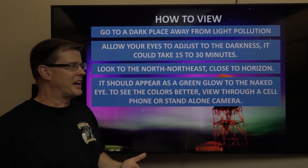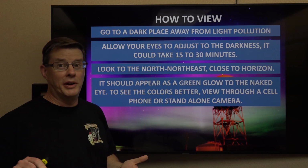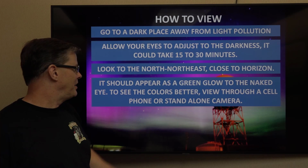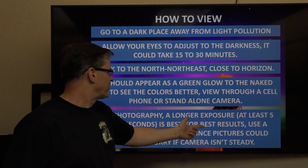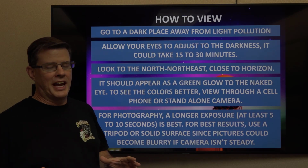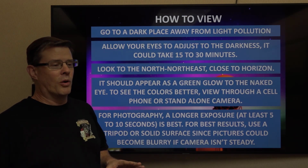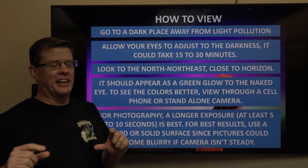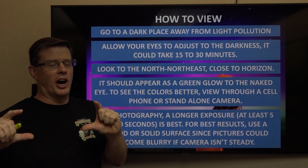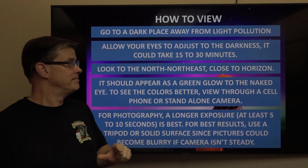Now, if you really want to see the colors better, go through a cell phone, put it in night mode, or a standalone camera, just turn the exposure up higher. If you want to take pictures of this, longer exposure is best, about 5 to 10 seconds. And for best results, if you have a standalone camera, put it on a tripod. Or if you have a cell phone, try to hold it steady. Maybe put it on top of your car if you're viewing it there, because holding it steady is kind of hard, and it could make the pictures blurry.